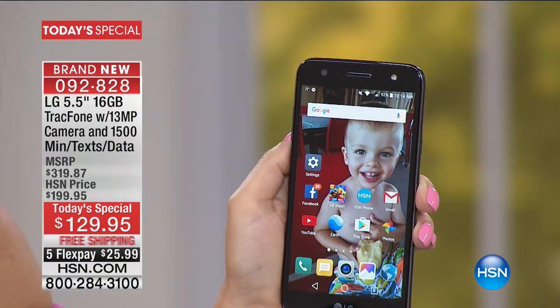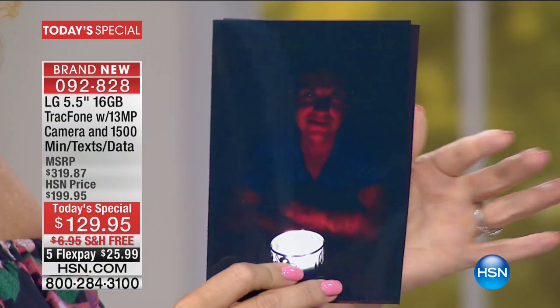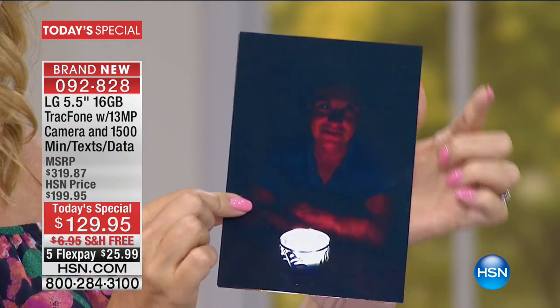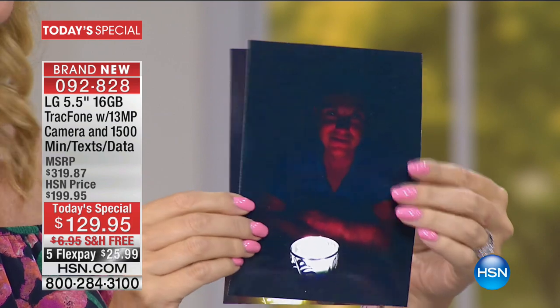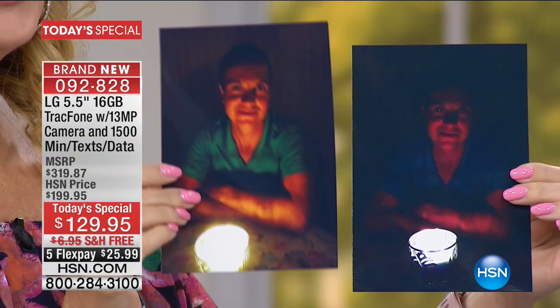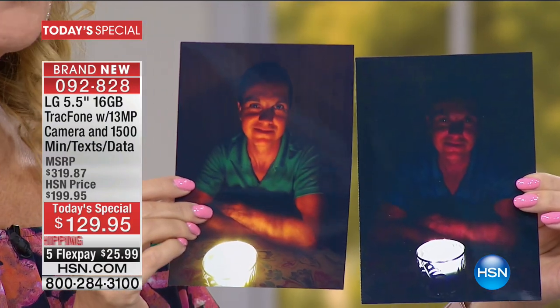with some of the most beautiful cameras we've ever offered. I just want to show you really quickly the low light on this. So many of us have been so disappointed. And by the way, this picture was taken with a very recent phone that was in the same price category as we're talking about right here. This is your brand new LG. Look at how beautiful the low light on that is. This is something you would be proud to post on social media.